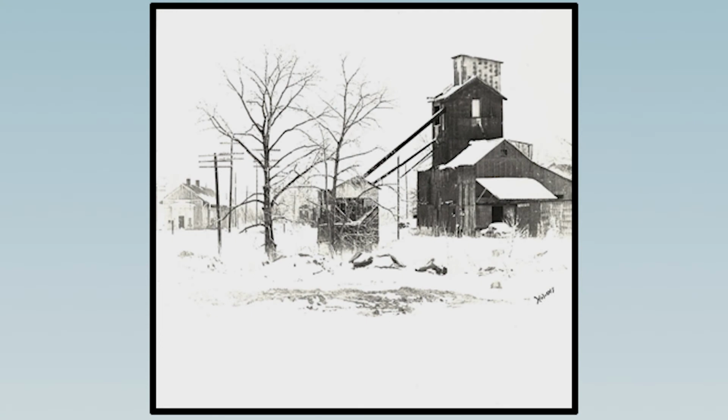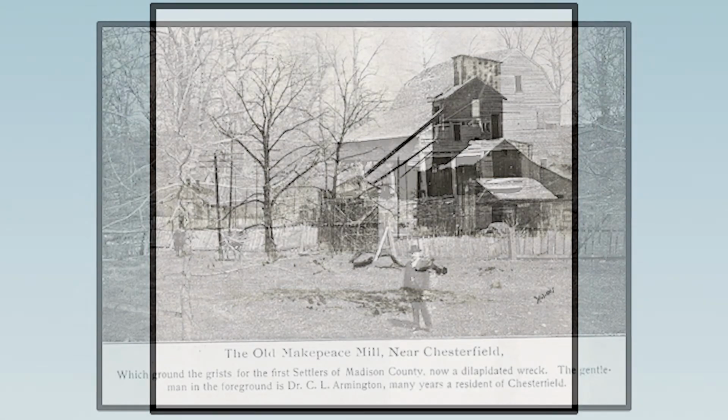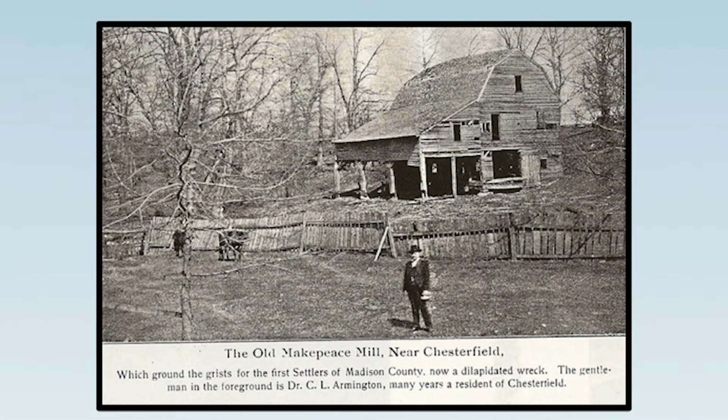Now some pictures. This is the Alexandria Mill, opened in 1862 along what is today the Norfolk Southern Railroad. It's gone today, of course, but that's where it was. This is the mill in Chesterfield. It says the old Makepeace Mill near Chesterfield, which ground the grist for the first settlers of Madison County, now a dilapidated wreck. Well, that's an understatement. The gentleman in the foreground is Dr. C.L. Armington, many years a resident of Chesterfield.